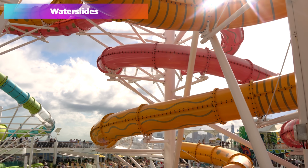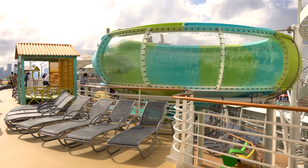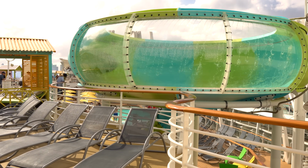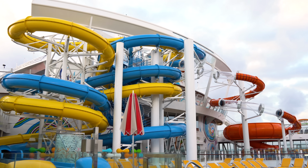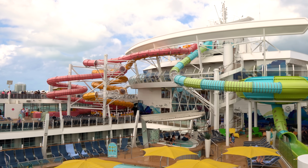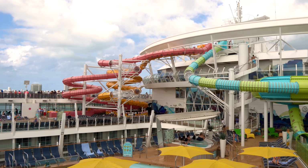Speaking of slides, there will also be water slides added to Allure of the Seas, and almost certainly I'm expecting them to be the trio of slides that we see on pretty much every Oasis-class ship. The Perfect Storm trio of water slides offers two racer slides and a champagne bowl slide that are included in your cruise fare. As you come down any of the slides, you'll twist and turn three decks down into a splashy finish, and as I mentioned earlier, there's no cost for the water slides.